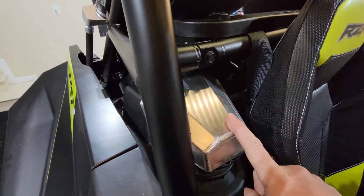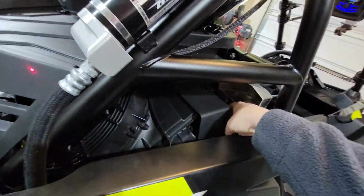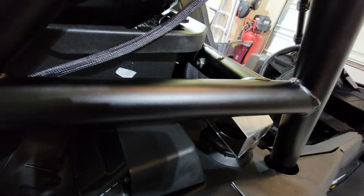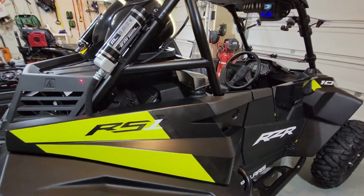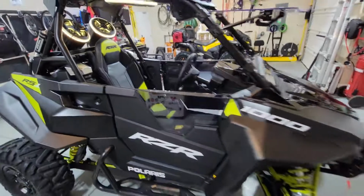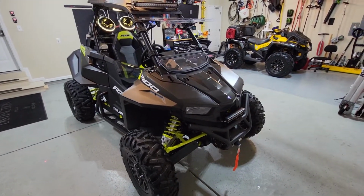But what I did is I put these on here. I took a filter screen, put it over there and snugged it down tight so there's no debris that gets into those. Real excited. Again, I haven't driven this thing very much. I drove it around my neighborhood, just showing off, but man, I like this thing. I really do. This thing is just a sharp looking vehicle.